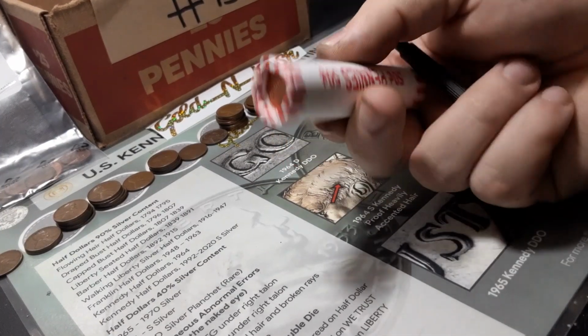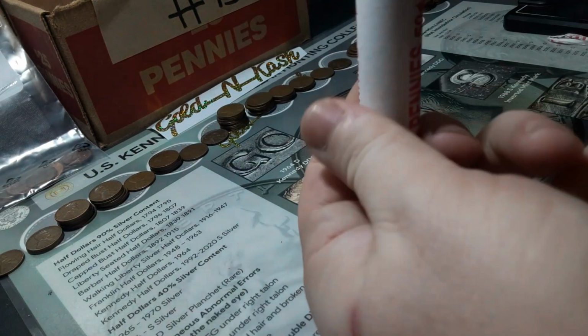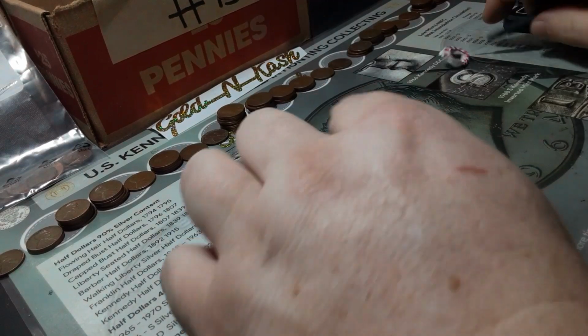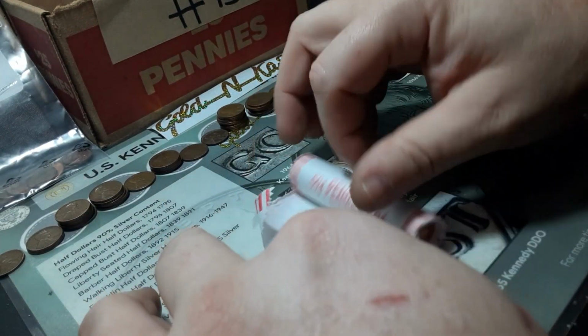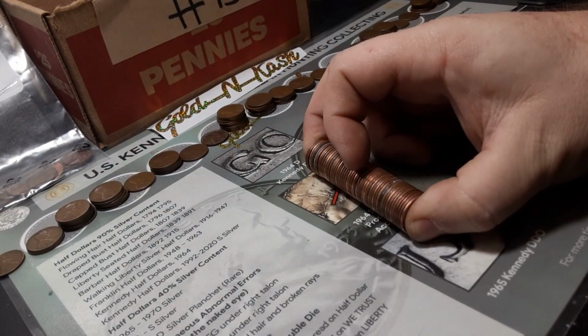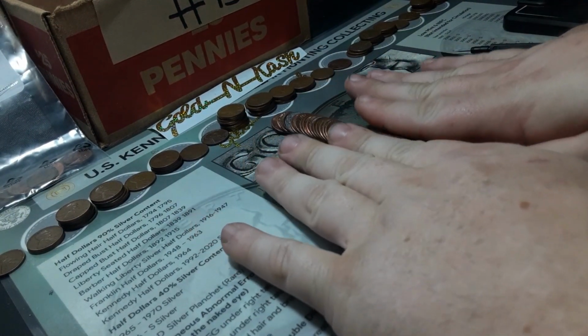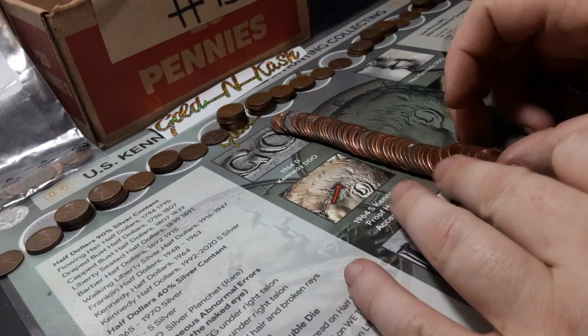Roll 41, box number 2. We're going to open this one up live as well and see if we can find some wheat cents for you guys. Some of the best boxes I've ever had these last few hunts. Let's see if we can find some wheat cents.